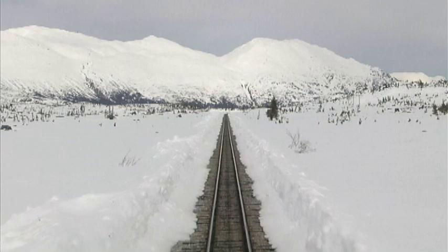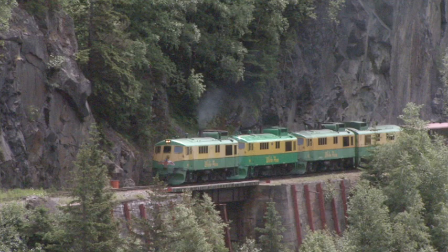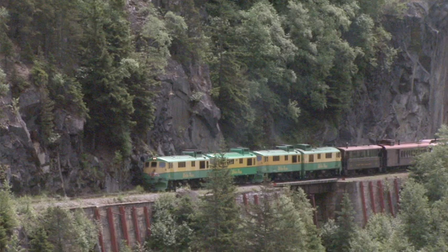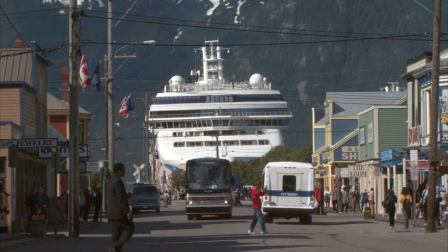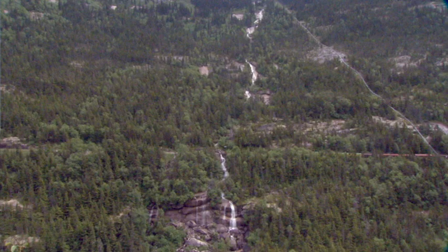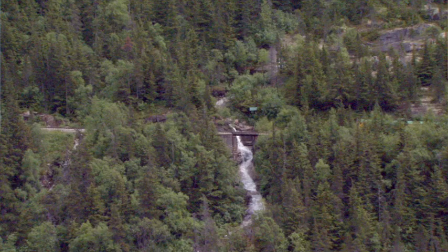The White Pass carried freight and passengers until 1982, when a major shipper along the line closed, which in turn forced the railroad to cease operations. During the years the railroad was closed, Skagway started to become a stop for cruise ships touring Alaska's Inside Passage. In 1988, the railroad reopened between Skagway and White Pass to cater to this new passenger trade. Over the years, more of the railroad has been reopened to serve the ever-increasing passenger demand generated by the cruise ships.